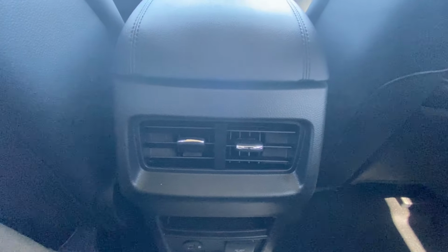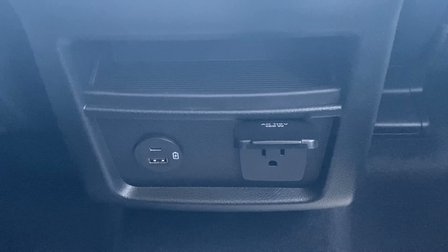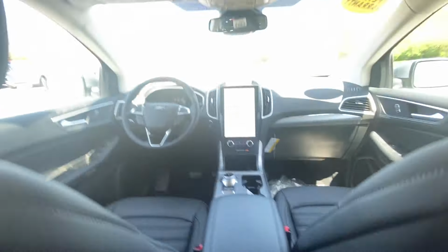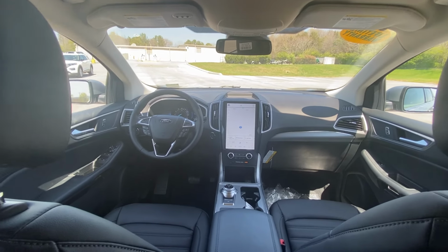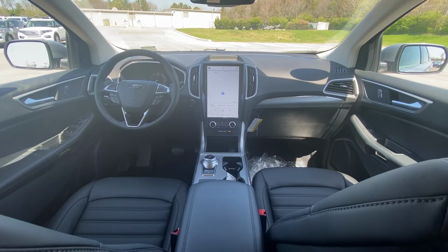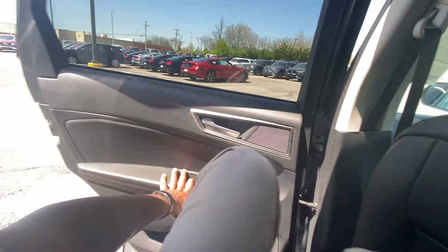So there you have your rear AC vents. And then you also have a 110-volt, 3-prong household plug-in right there. And there's a view of the front from back here. Let's check out the rear hatch space next.